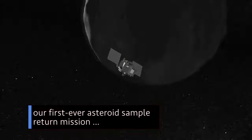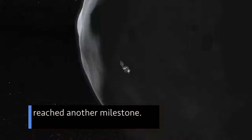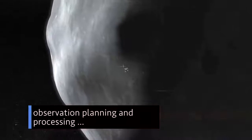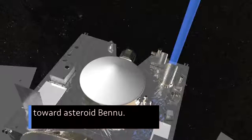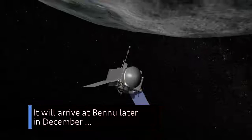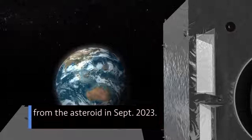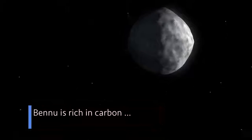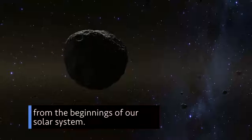On August 17th, OSIRIS-REx, our first ever asteroid sample return mission, reached another milestone. According to the University of Arizona, which leads the mission's science team, observation planning, and processing, the spacecraft began its final approach phase toward asteroid Bennu. It will arrive at Bennu later in December and return a sample from the asteroid in September 2023. Bennu is rich in carbon and composed of primitive material from the beginnings of our solar system.